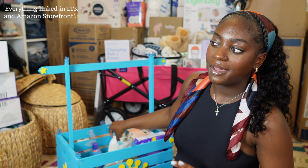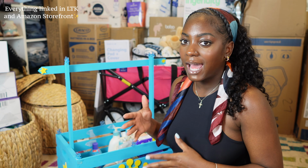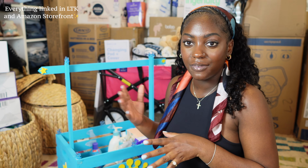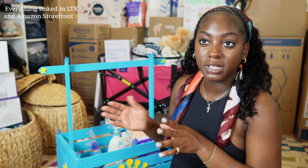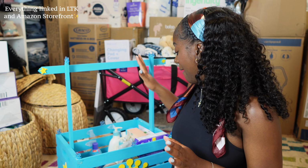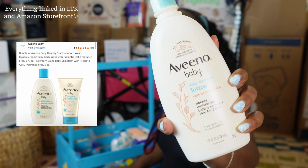And then as far as bath products go, one of my go-to brands has been Aveeno, and I was told to get a variety of brands just in case he may be allergic to one or doesn't like one as much as the other. So I did, but I mainly stuck with Aveeno because I use them too. So with that being said, we got some Aveeno sets.